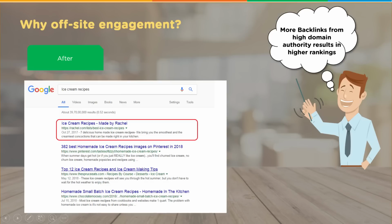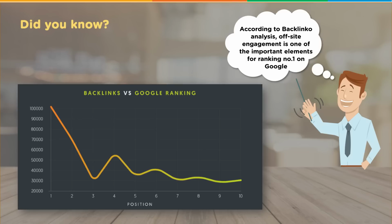So more backlinks from high domain authority results in higher rankings. SEO is a combination between what we do on our website, meaning optimizing the page and making sure our website has good site architecture and follows the best practices in terms of sitemaps and page load. Then we need to turn our attention to the backlinking to improve our domain authority. So according to Backlinko analysis, off-site engagement is one of the most important elements for ranking #1 in Google. So you can't just focus your attention on updating the title tag and making sure the pages load fast. You have to turn your attention as well to getting backlinks from high-quality sites.